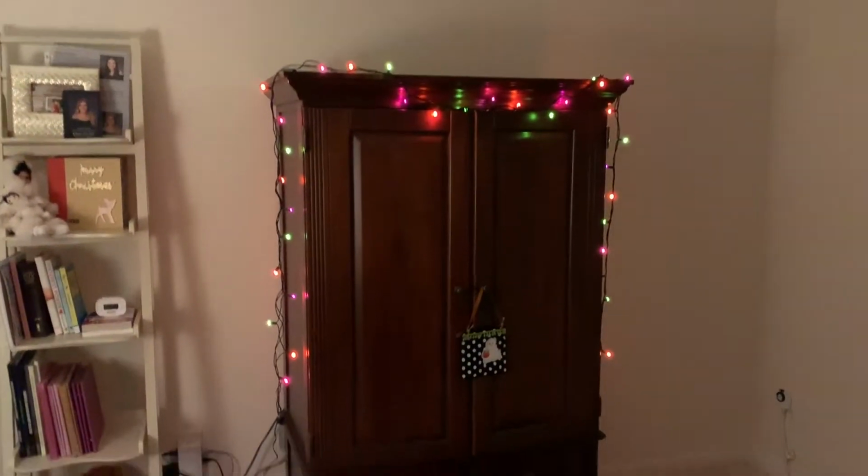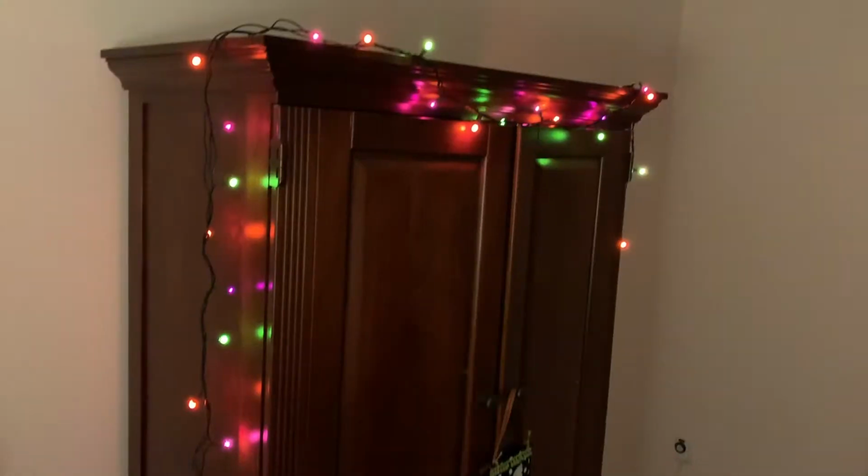And then I almost forgot this little area. These are lit up, and let me turn the lamp off. You guys get the full effect. Okay. I love this so much. I mean, obviously I'm packing, but I just think this is so cute. This little candle over here.